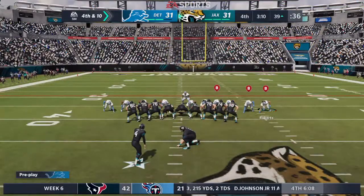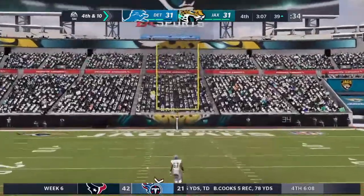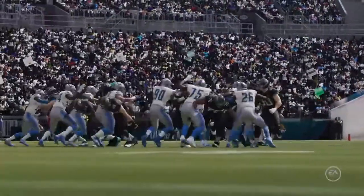On for the field goal. A 56-yard attempt. And his kick is good. He got every bit of that one as it's good from 56 yards out.